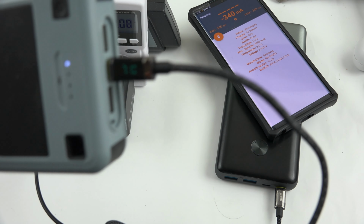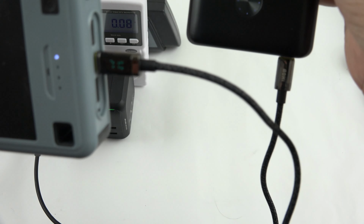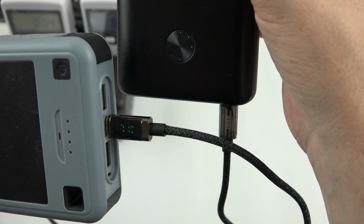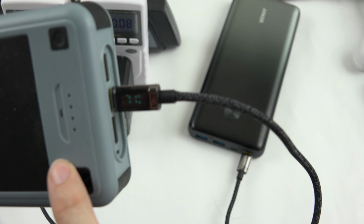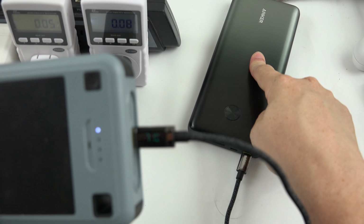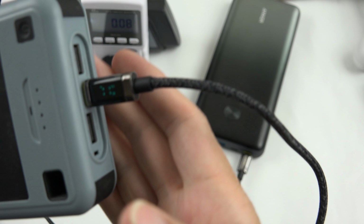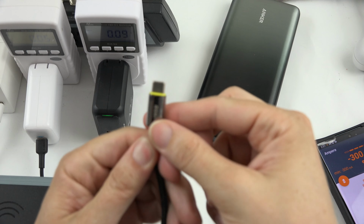Oh, so we're doing 72 watts, 71 watts from this battery bank to this battery bank, and I would have never known how effective this charger is or this charger is without this cable right here. 71 watts. So since we bought two chargers, we have two cables.